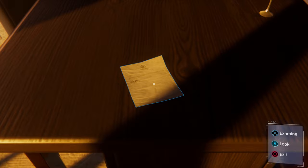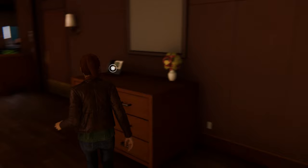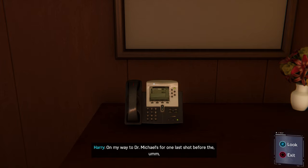Norman locked up Harry's room, wants it untouched for when Harry returns from Europe. But where did he put the key? There are really only a couple of things that you can inspect or interact with, so it's just a matter of time.